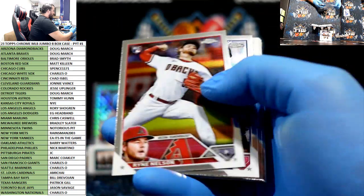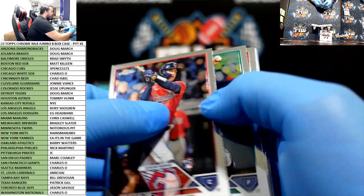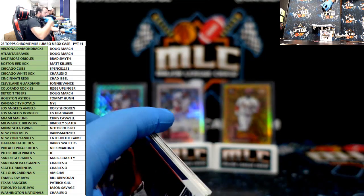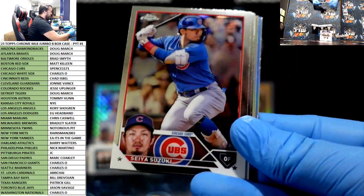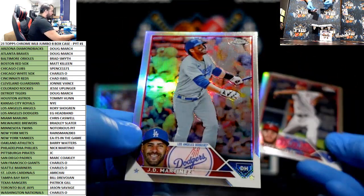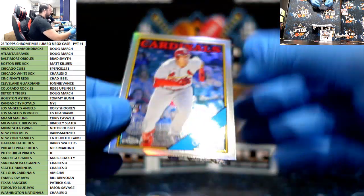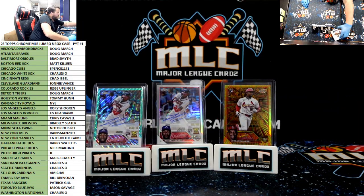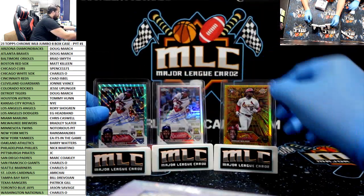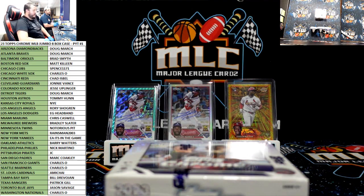How rare are those? Well, I'm not sure, but they were going for big money so far. I thought I saw one in 686 packs. I could be wrong on that, but I think that was it. One in 686, unless I'm confusing that with something else. JD Martinez, Tristan Casas, Nolan Gorman, and Jose Ramirez. One last box. One last box. 686, yeah, I think.